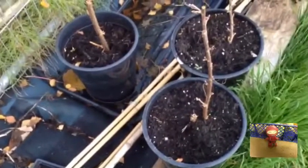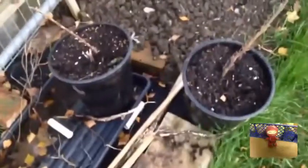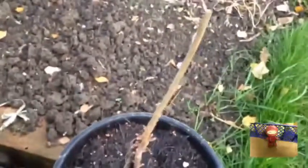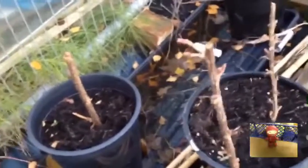The blackcurrant bush that I cut, and these are 5 of the pots that I put in, and they all seem to be sprouting already, and that hasn't been too long, so I am quite happy with those, especially this one, as you can see at the top here.